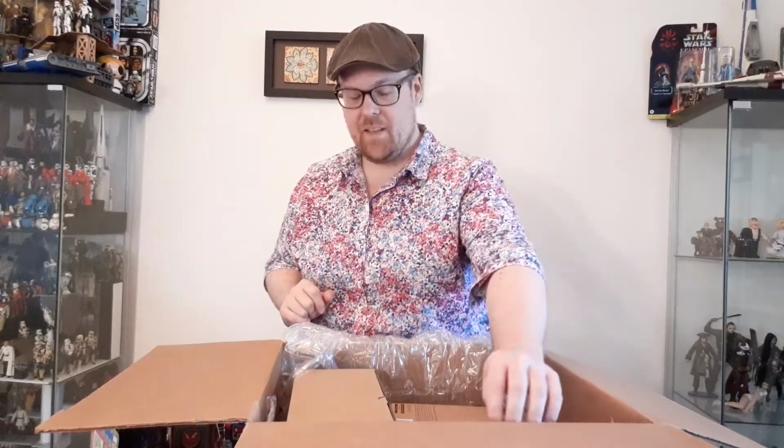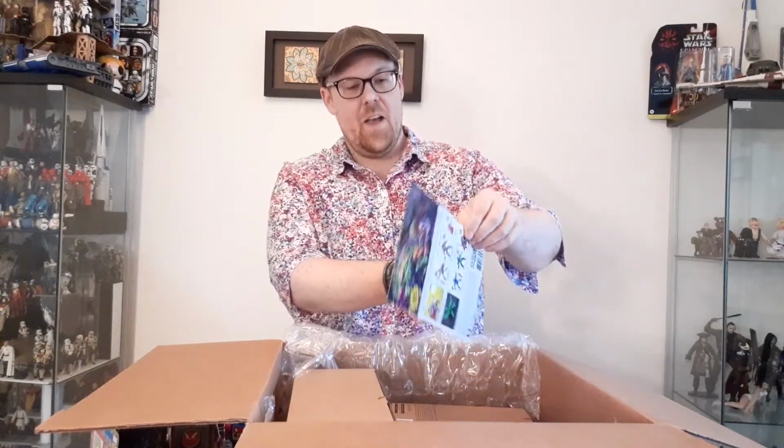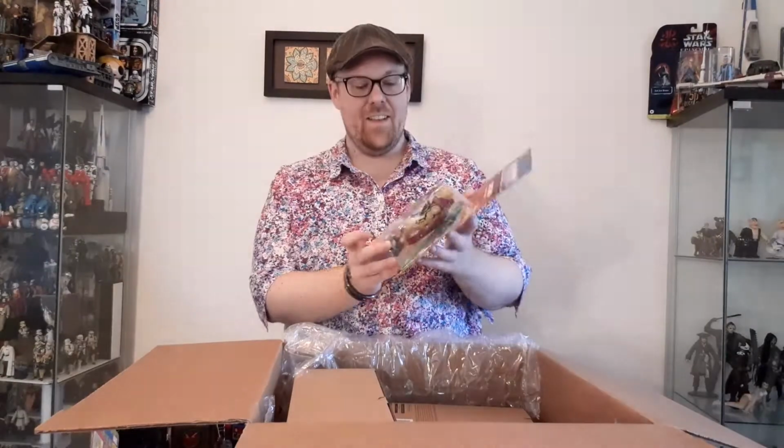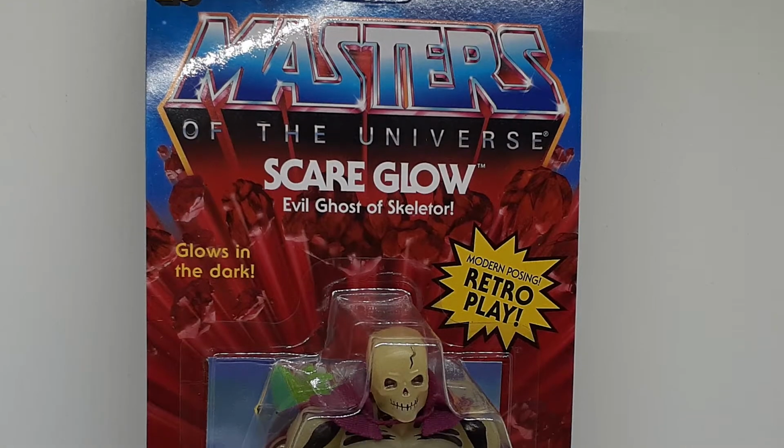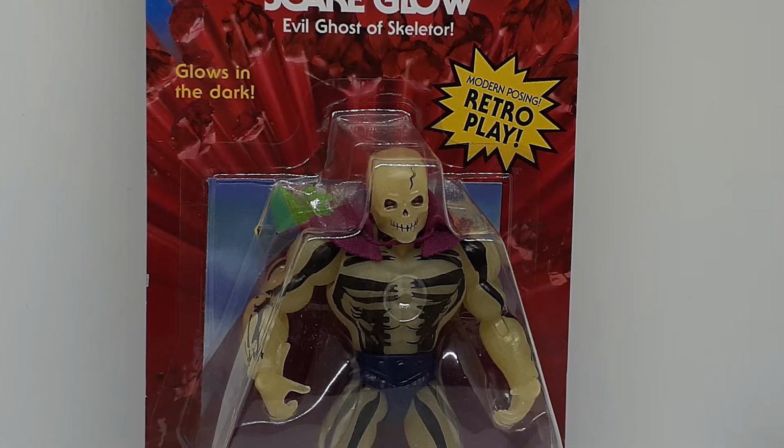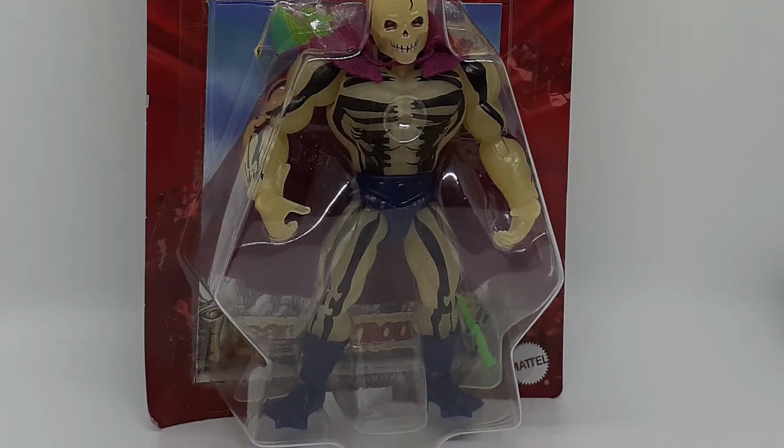But now, speaking of glow-in-the-dark, someone I've been waiting for on pre-order a very long time. And this is the Motu Origins Scare Glow. As everyone knows, Scare Glow is basically the cooler in every way version of Skeletor. I've just always loved Scare Glow.